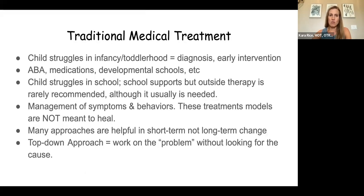Just to give you a different view of traditional medical treatment versus bottom-up neurological treatment: with traditional medical treatment, if a child is struggling in infancy or toddlerhood, they might get early intervention therapies, and they might get a diagnosis. If your child is more on the autism spectrum, they'll probably tell you to go to ABA, maybe OT. If your child is more in the ADHD range, they'll give you some medicines. For dyslexia, they'll start reading interventions. These are traditional medical treatments based on very old research, very old standards. They just are not up to date on what is new and what can actually change the brain.